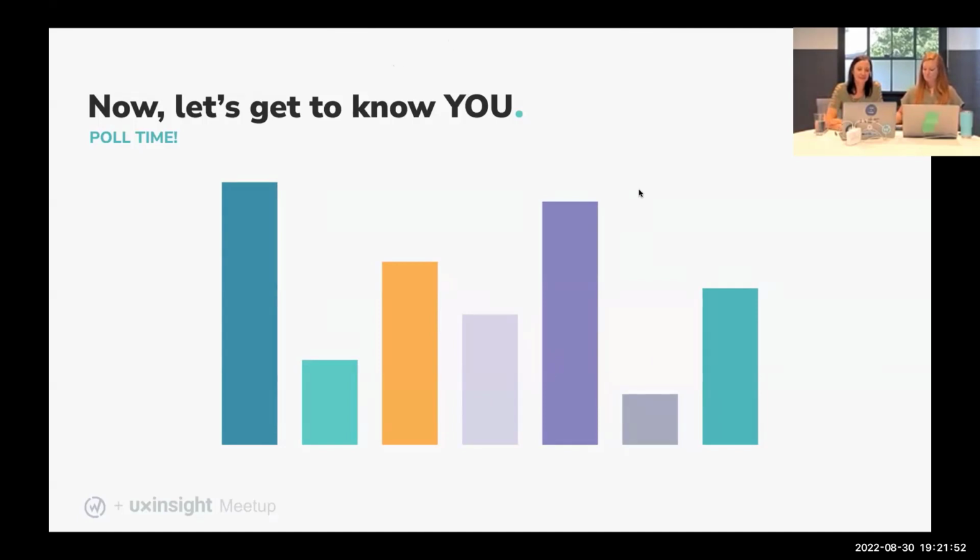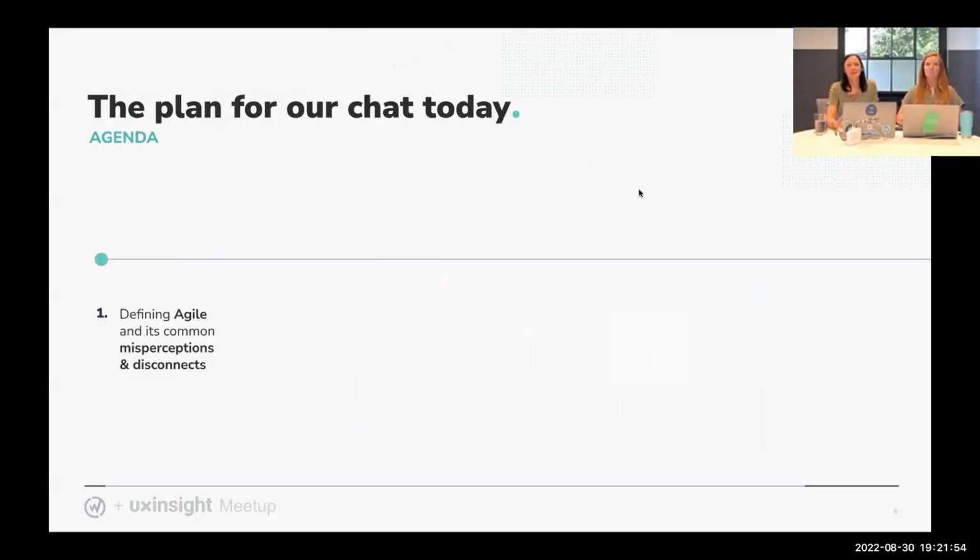All right. Moving on. So this is our plan for today. So Anna went through at a high level what the schedule looks like. So I'm just going to dig into what we hope to present and how all that will work. So the first thing we're going to talk about is just what Agile is to begin with. And there's a lot of misperceptions and disconnects around Agile, and we're going to dig into what those are. I suspect some of you know that pretty well firsthand.